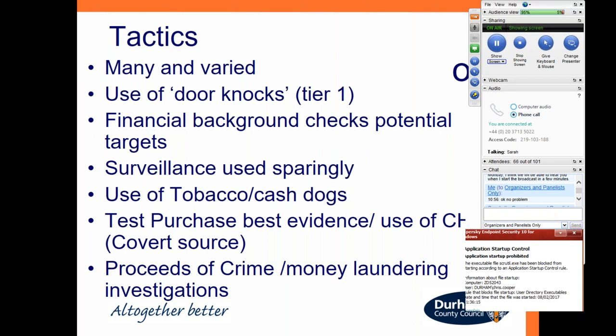Again, I can't go into too much detail, but we use the full range of tactics that are legally available to us to get the best evidence, and we've been very successful in that. Proceeds of crime and money laundering investigations are run alongside our criminal investigations, and we have secured some really good results with this. We have our own financial investigator now, and cash seizures are becoming quite a common occurrence for us, and it helps to fund further work.